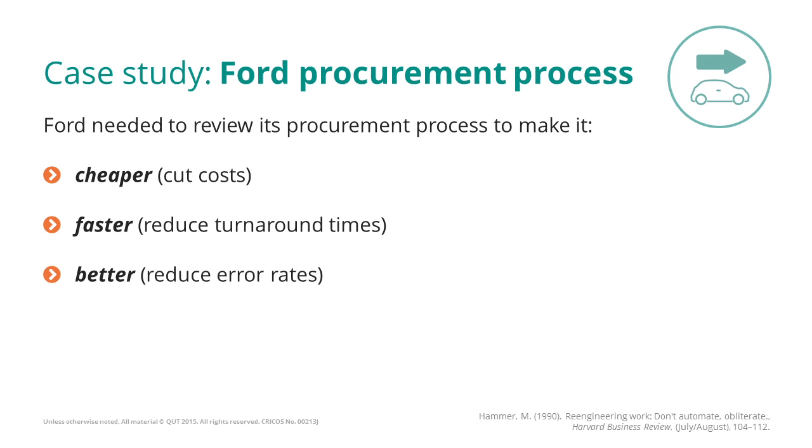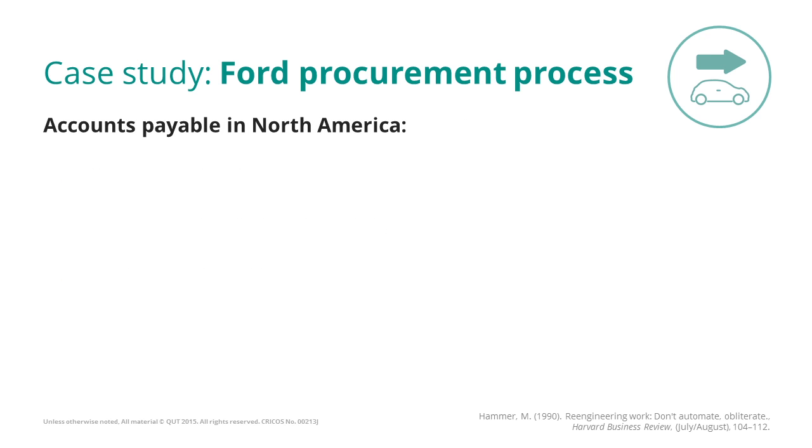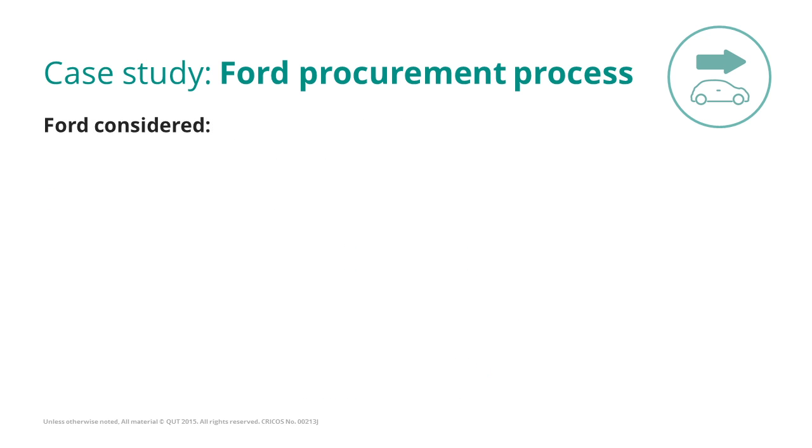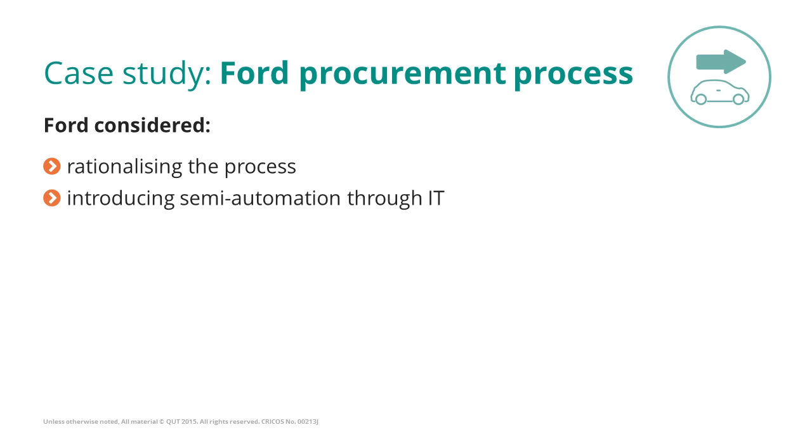Specifically because despite the fact that the department was employing 500 people, the turnaround times for processing POs and invoices was in the order of weeks. Initially, Ford wanted to address this improvement problem by doing some rationalization of the process and introducing an information system that will help to automate or semi-automate some of the tasks in this process.